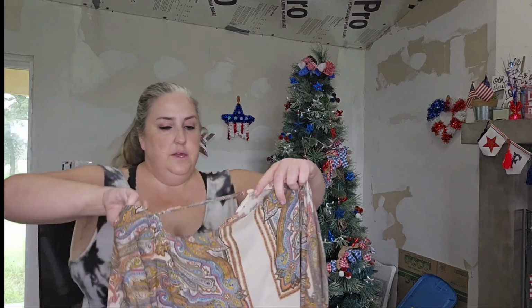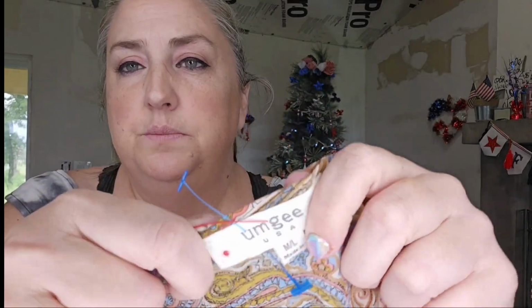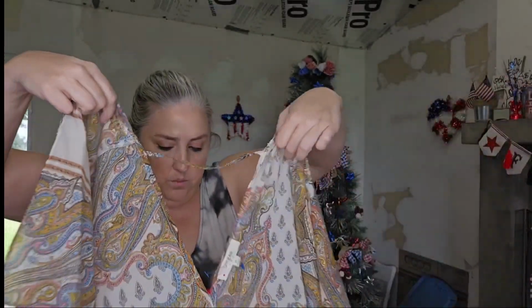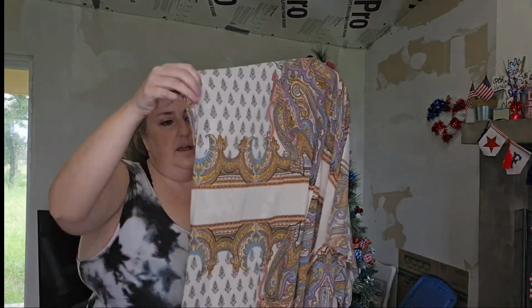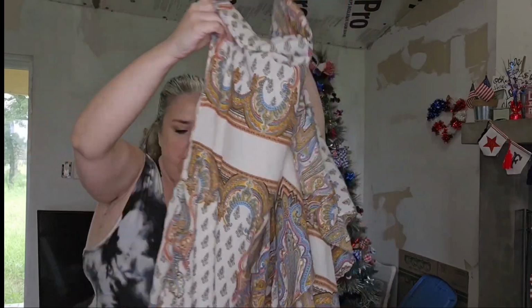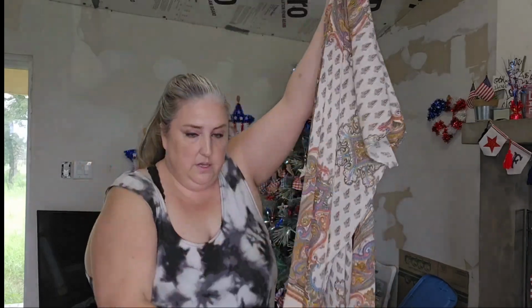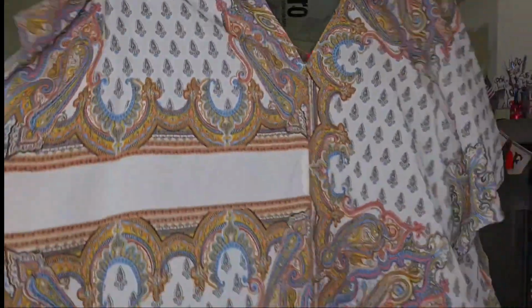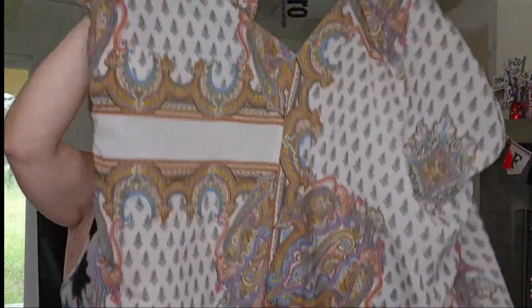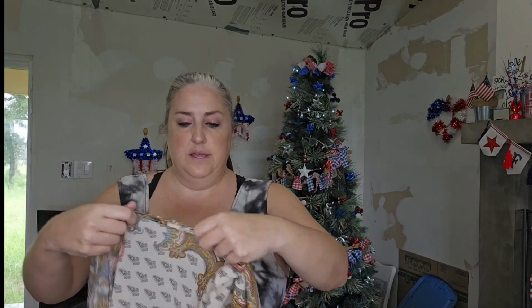Let's see here. The next one is an MG size medium large. Oops, there you go. It's this paisley wrap, and it's got a nice neutral palette going on, mostly beige and cream with a big paisley. It's a very long duster length, if you can see that, and it's really pretty. It's got this nice design all over it, and the sides are split at the bottom, kind of. So just a really nice wrap.